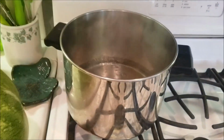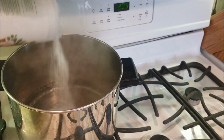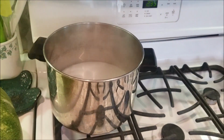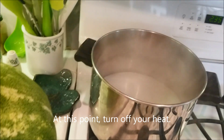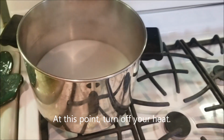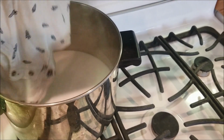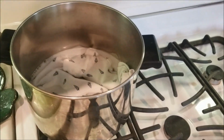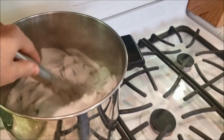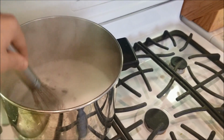Okay, so here's what I do. Once you've got your water boiling, take the Nature Bright and put in just a bit. You can see it bubbling right away. We've got that oxygen action. So I put in probably a teaspoon, maybe less, in that much water, and I've got almost 2 inches of water in there. And then in it goes. So I need to find my tongs. I usually have those. I'm just gonna push that down in there.